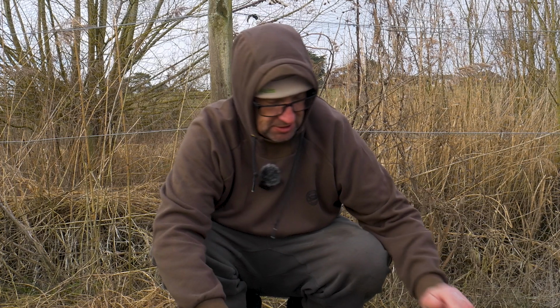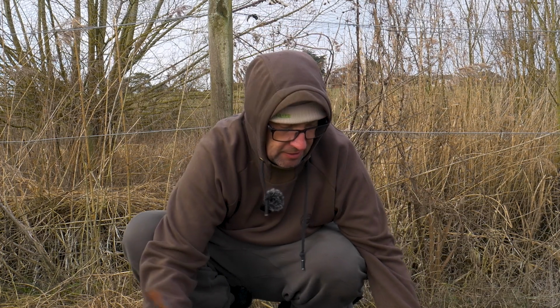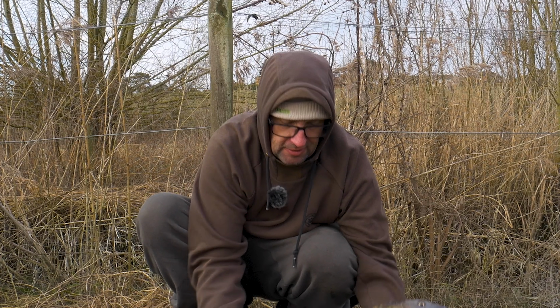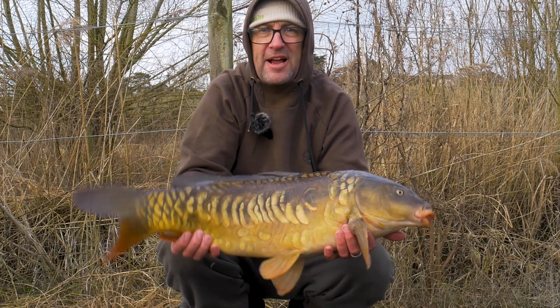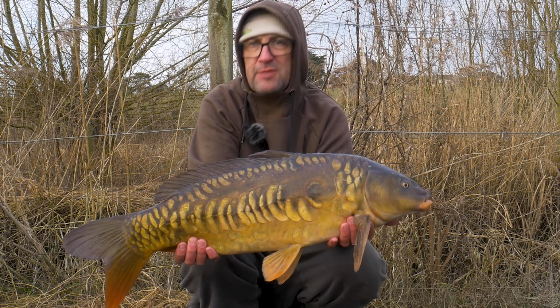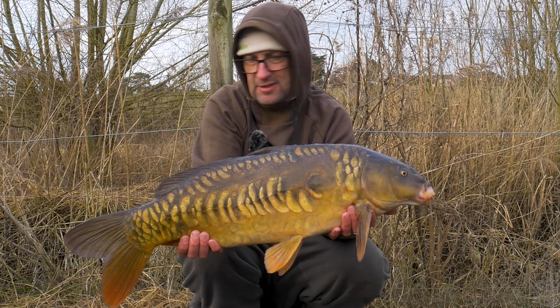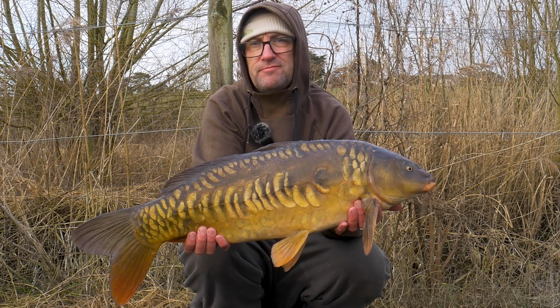Well, watch you guys. Just gone 8 o'clock. Right end rod. It's gone off again. This lovely, scaly little banger. Stunning little fish. Probably about 12, 13 pound. Yeah, made up. Can't argue with that, can you?